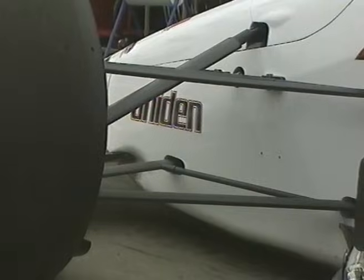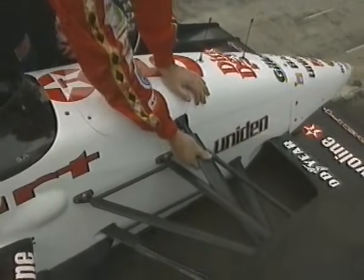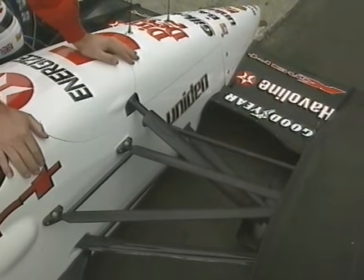Well, along the front, what I'd like to show you is the suspension. The one thing that you can see, especially on an oval, is how strong everything is. Everything's very, very solid, and of course it has to be because of the G-force that you're actually pulling.